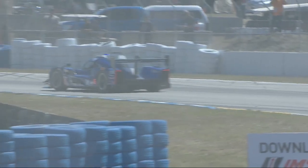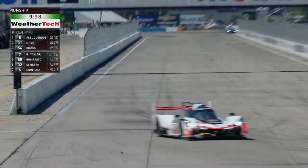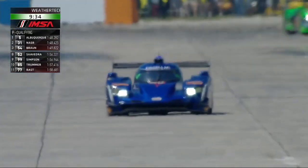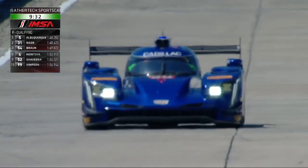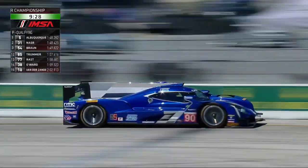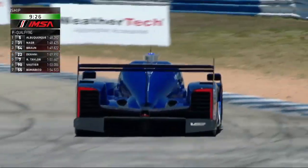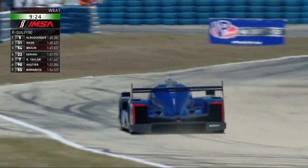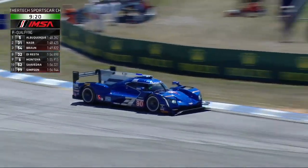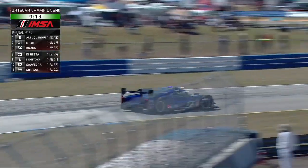Now, who was aboard that one? That's Tristan Vautier. And at turn 10, just going a little bit deep, left his braking a tad late. That team had an unscheduled engine change yesterday in that number 90 Spirit of Daytona Cadillac. Had a few engine problems this season, haven't we? We thought, well, that car had an engine failure during the race at the Rolex 24 Daytona.